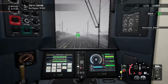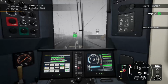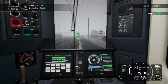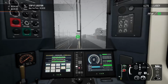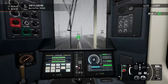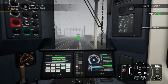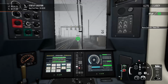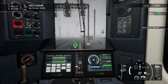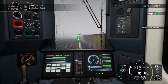It said 60. Man. See, that's the tricky part about this game. If you're not paying attention and you got the ATC on, you're gonna, woo, man, that almost got ugly. But see, I can't go faster than 40. It did jump back up, but if I go faster, oh, now it said I can go 60. Okay.